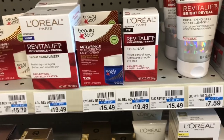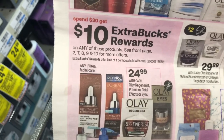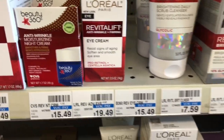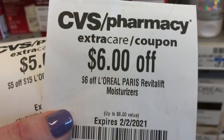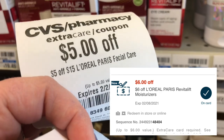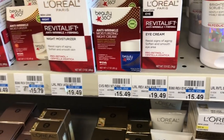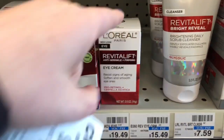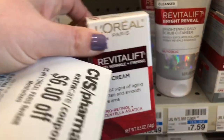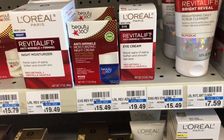Next, I'm gonna pick up some L'Oreal Revitalift. It's part of the spend $30, get a $10 extra buck deal. It's not tagged in my store, but I can see from the ad that any L'Oreal facial care is included. I'm gonna pick up this eye cream priced at $19.49 and use 2 $6 off L'Oreal Revitalift CRTs and a $5 off $15 L'Oreal Facial Care CRT. Those CRTs will take $12 off, leaving me to pay $2.49.